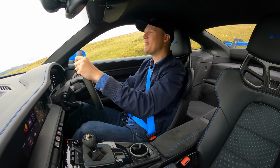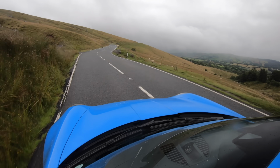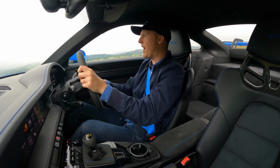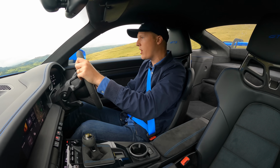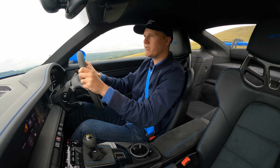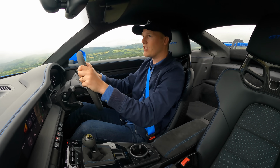So, welcome to the Black Mountain Pass, or the A4069, which is, well, I think the closest we get in the UK to an Alps mountain pass. It stretches between two relatively small Welsh villages, which I'm not going to be able to pronounce, up over the Brecon Beacons. The sort of full pass, or the A4069, it's about 20 odd miles. It can take you about 45 minutes to do the whole thing.